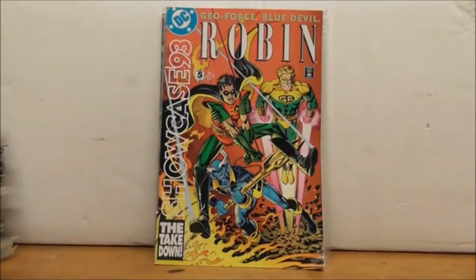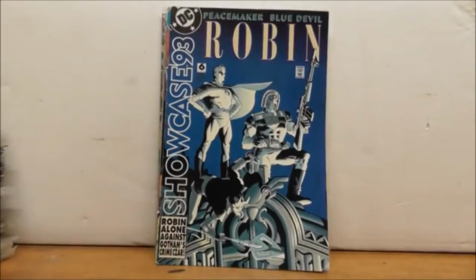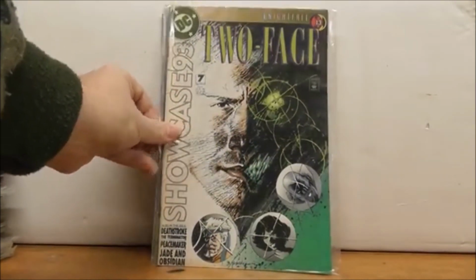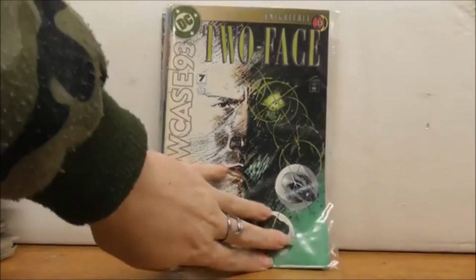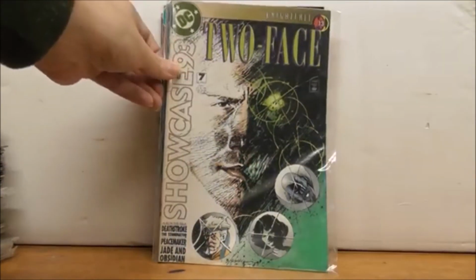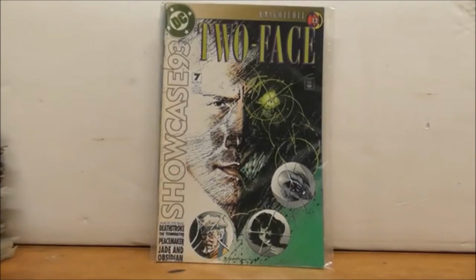and it was a good way of having the character who'd not had his own book for a while to have a little story on their own, you know. There's Peacemaker there, Blue Devil and Robin. Oh, this one, I thought for a second it was just Two-Face on his own. Nightfall crossover, but also in this issue, Deathstroke, Peacemaker, Jade and Obsidian.